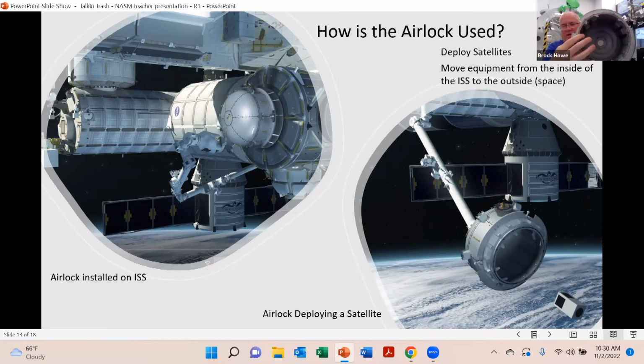Here's the big opening in the middle. The grapple fixtures that we talked about are here and over here. That's what the space station robotic arm attaches to. And so the volume is a big open volume in the middle. And then we have a satellite that looks maybe like this, and it would go inside the airlock and eventually be deployed off the airlock.